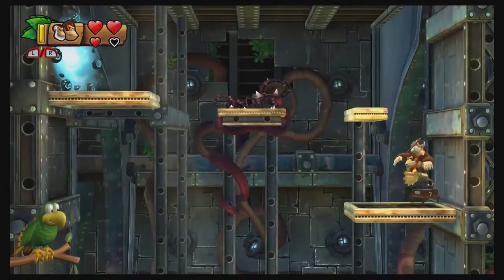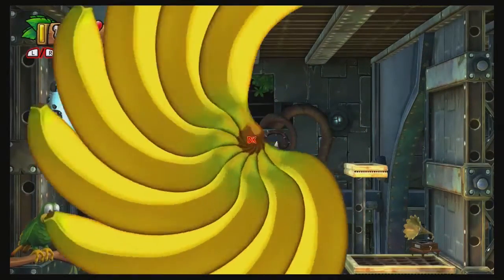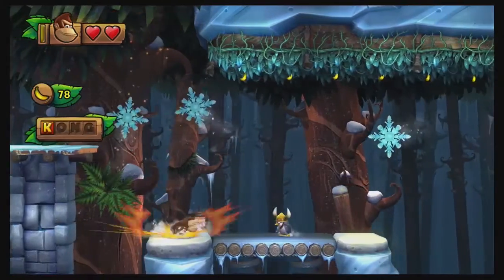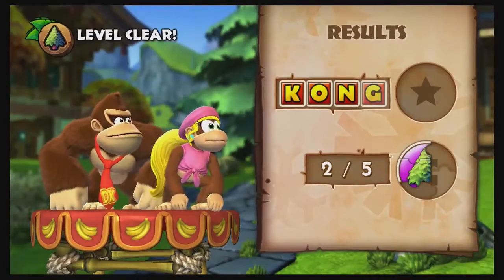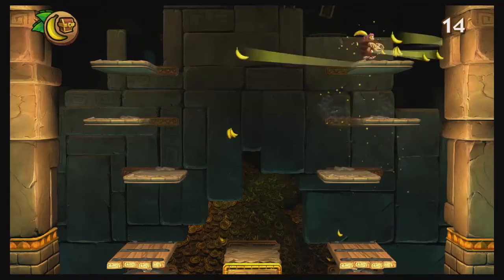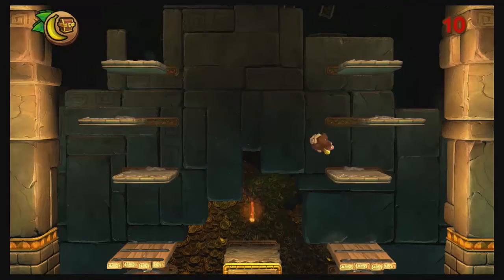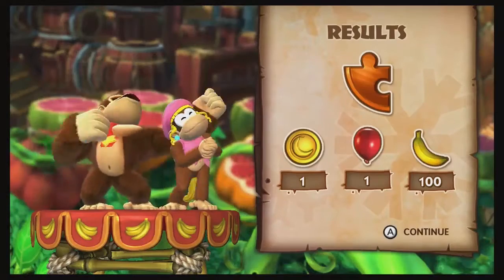Each level has more to offer than simply getting to the end, with secret exits to unlock new levels in each world, and the return of the Kong letters and puzzle pieces too. For completionists, they will have plenty to do trying to collect all of these, as well as unlocking the hidden levels, collecting the mysterious relics, which unlock another world at the end of the game, featuring much more challenging levels, time trials, and a hard mode.